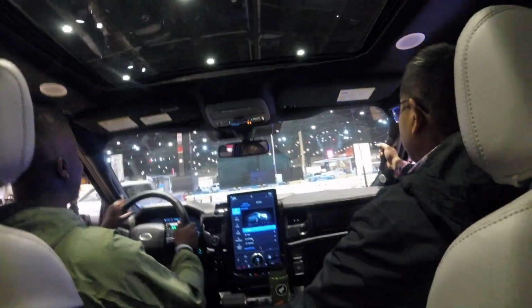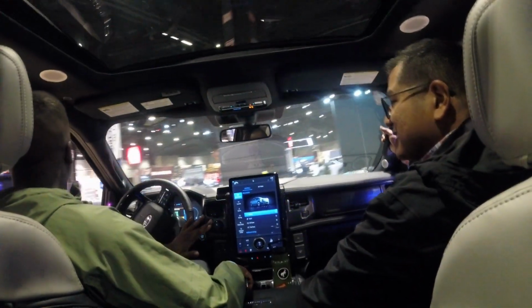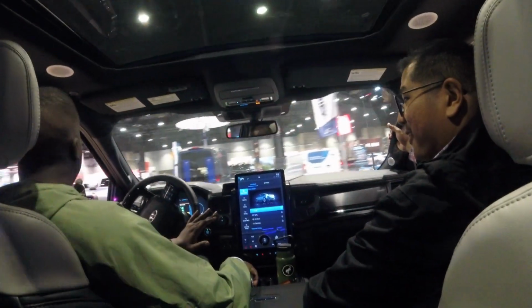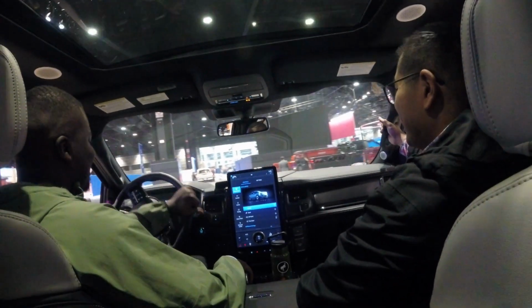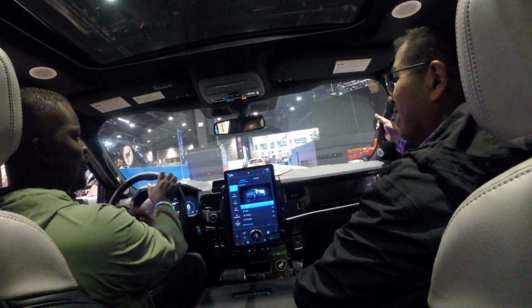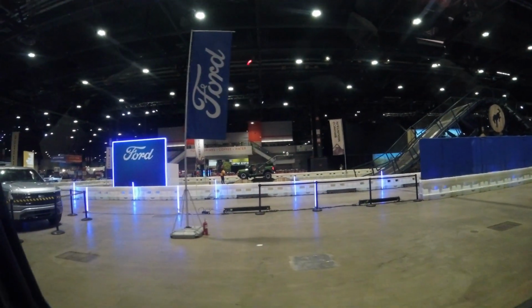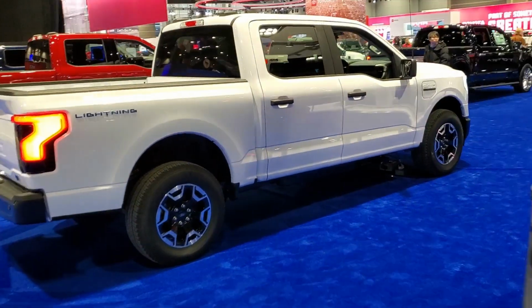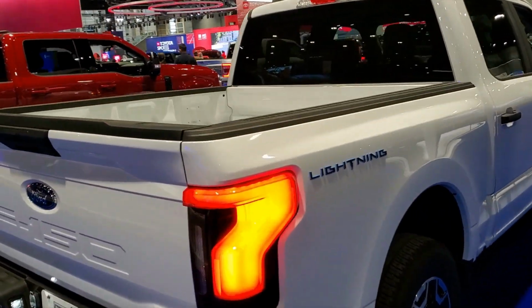I love it. Oh my gosh, just take off in no time. That does not get boring. I just had the poor person version. I had the basic battery, so it's still fast, but it wasn't this fast. Oh yeah, the basic battery is still like 480 horsepower, so we'll get up there. It's pretty good. After the two test drives, we wandered around the floor and checked out the other Ford products.